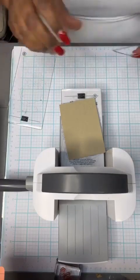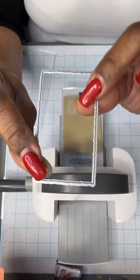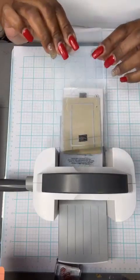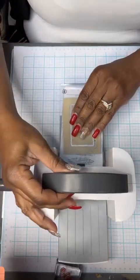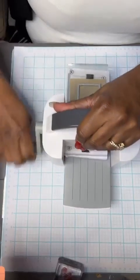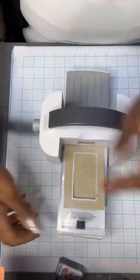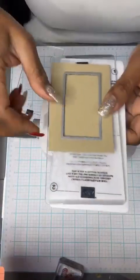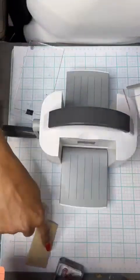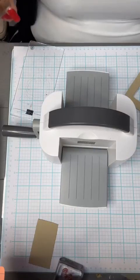And then the smaller of the two, we'll just layer this with the beveled edge down. And then our top plate. And I'm going to scooch this towards me a little bit so I can crank it. Just give it a nice roll. There we go. And that leaves us with a nice deckled rectangle. And now we'll put this aside and we'll cut one more.